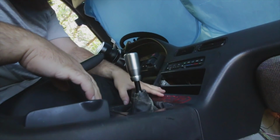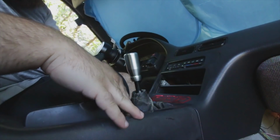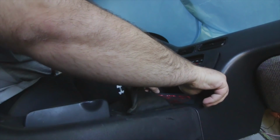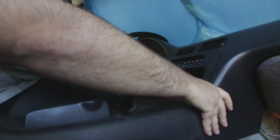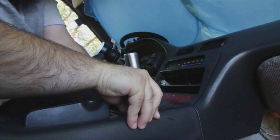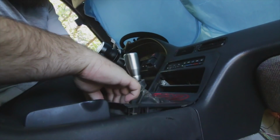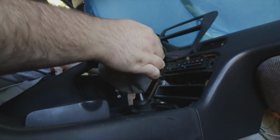So we're gonna pop off this center dash, the center console right here, so we can get to the shift boot and see if we can tie it up. You just pull it off. It's actually pretty easy. You don't really have to worry about breaking any clips for the most part. At least I haven't yet. Yeah, see, nice and easy. And it kind of just comes off.